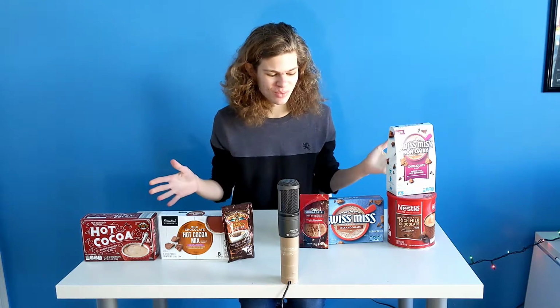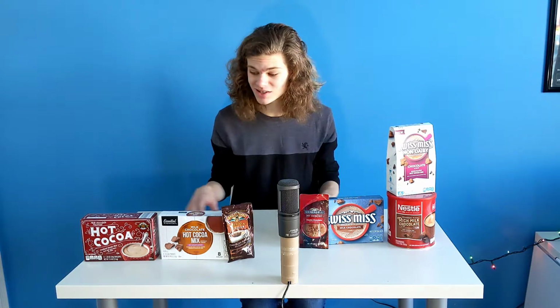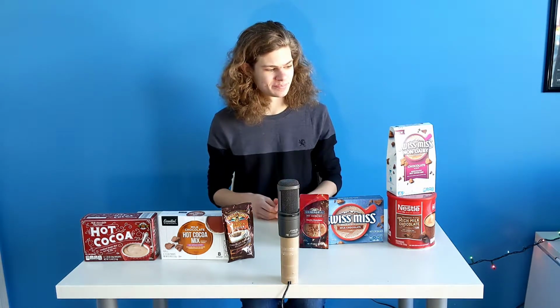So I've got 7 different brands here. They're all milk chocolate. Now I personally like the peppermint one the most, but I didn't know if they would have peppermint in all the different brands. So if I really want to, I can add it to this stuff. But we're gonna have a little taste test here and see which one is the best, which one's the worst, and then we'll see from there.